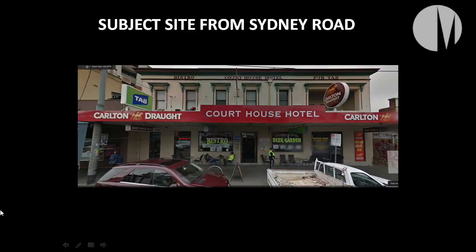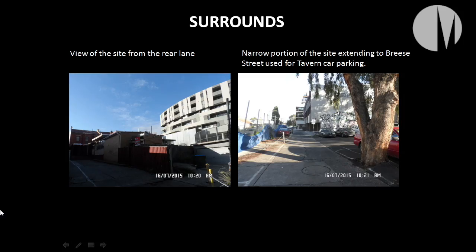I've got a couple of photos up here on the slide which just show the subject site. This is the front of the Courthouse Hotel, which is the existing heritage building. And these photos are just looking to the rear of the site.